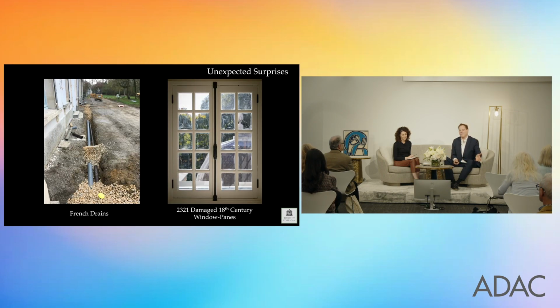I had to put in all new French drains around the chateau, and very unfortunately, I was doing a lot of the renovation during COVID, and so there was not a lot of management. I certainly wasn't there, and the guy managing it wasn't there that often. And one day, the painters, they were stripping all the paint off of the window panes, the mullions of the windows, and they didn't do it by hand as they should have. They used electric sanders, and ended up scratching over 2,500, I think it was 2,500, 18th century panes of glass, all of which needed to be replaced to the tune of 450,000 euros. There were a lot of little setbacks like that.